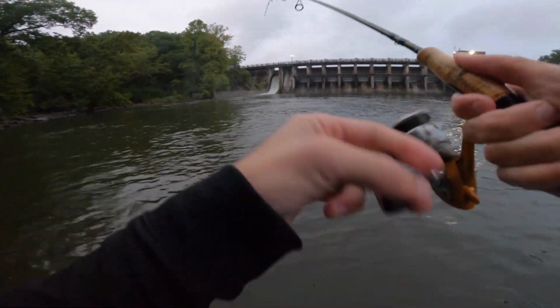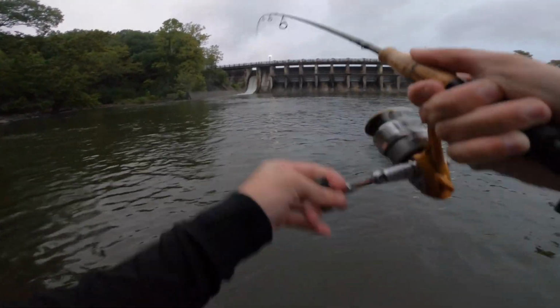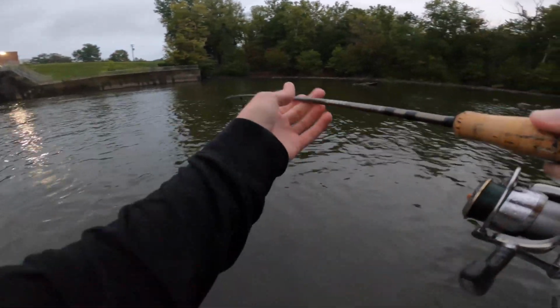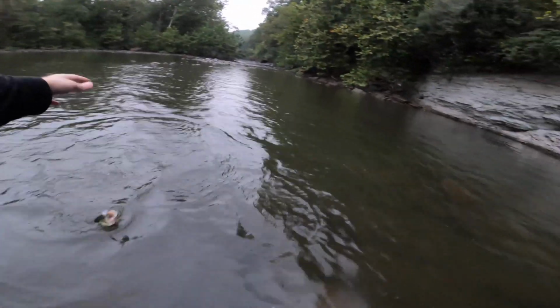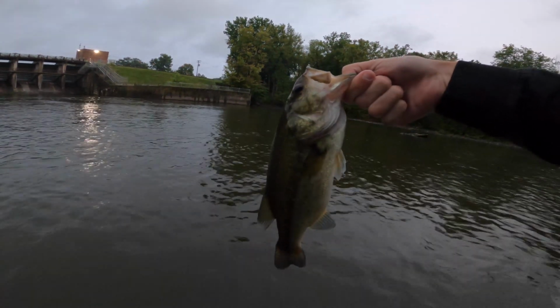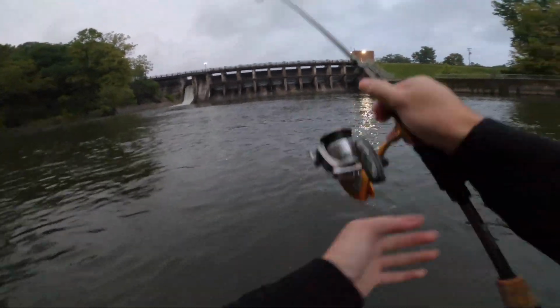Is the fish on? Oh man. What is this? Stay on, stay on, stay on. What do we got here? Another largemouth. Pretty decent sized one. I mean, it looks similar to the one I caught before. It's got that kind of messed up looking lip on it. Interesting. Toss him back. See if we can get a big smallmouth before the time runs out.